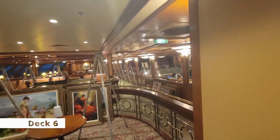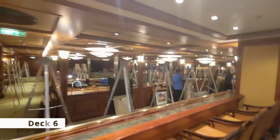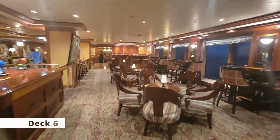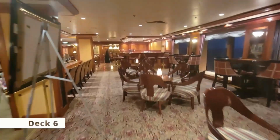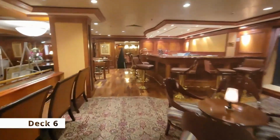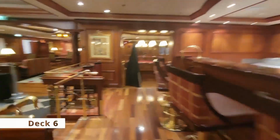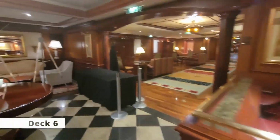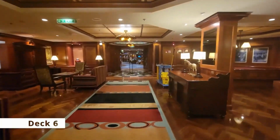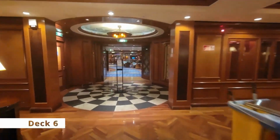Now in here also is going to be the entrance to the chef's table, and it is going to be over on that side over there. Like I said, they're currently setting up for the art auction in here. Alright, so we're going to head back forward here on deck 6 and continue making our way up.